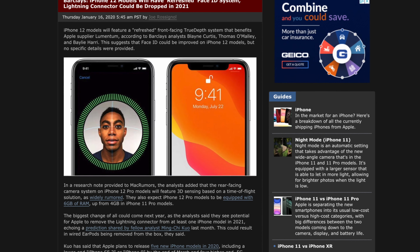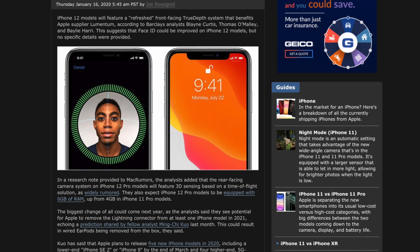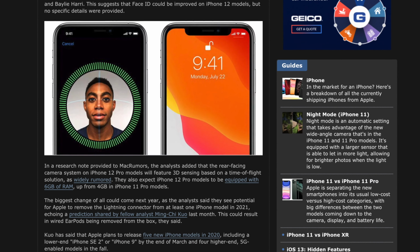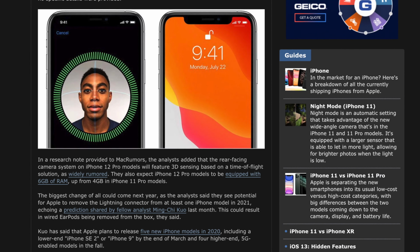Now also, Face ID is noted to receive some kind of enhancement. No word if this means the notch will be slimmer. I don't think so. I think that look is here to stay for quite a while, kind of like the home button was with their icons.